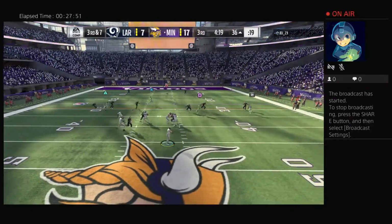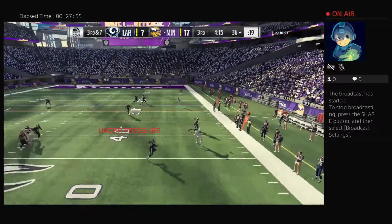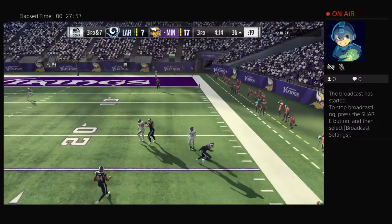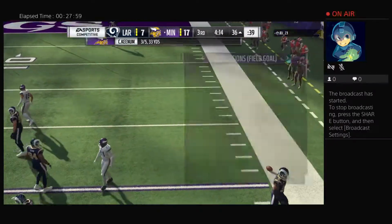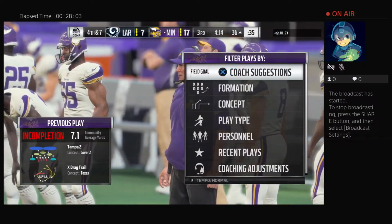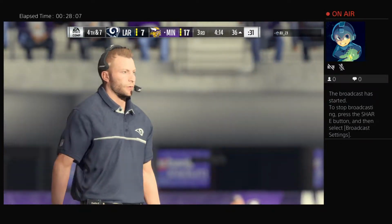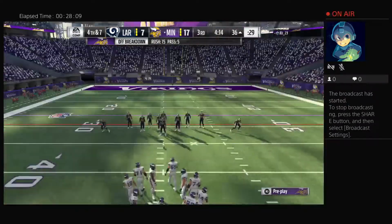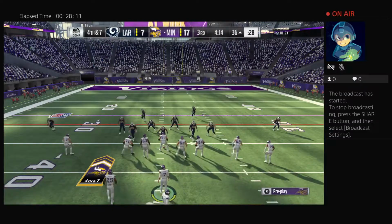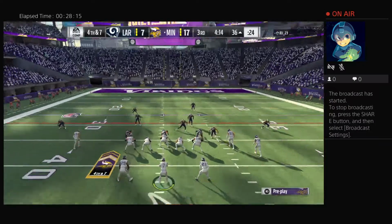Shotgun snap for Keenum. Flushed out right. And incomplete. The contact made the ball roam free and brings up 4th down. That's a first down if he holds on, but you saw the contact, able to jar it free from him and force a 4th down. Great play defensively there, as you said, just to knock it free, because if he had caught that, past the sticks, first down. Here we go.